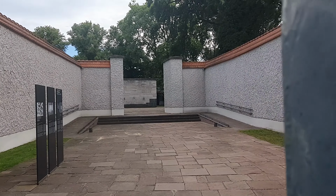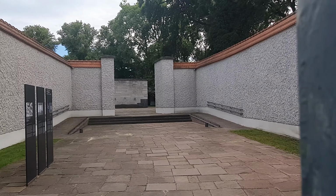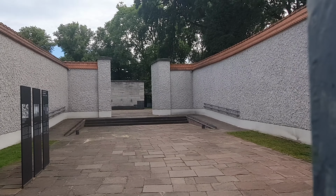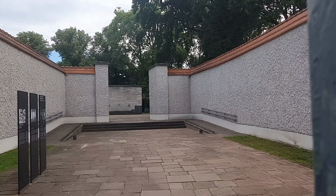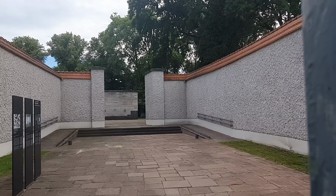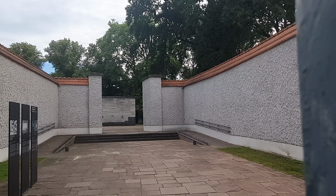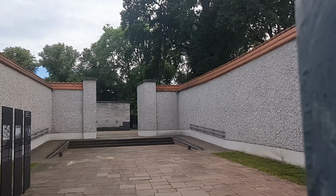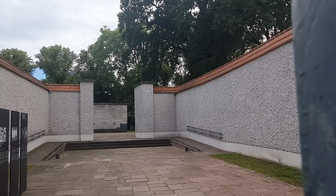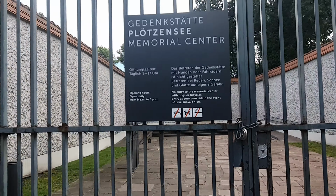Now, today we can't see a great deal. In fact, even though this is closed now, this is just about everything you can see anyway, unless it's the rebuilt part of it since I was here last. They do commemorate, however, all of the nearly 3,000 victims who died here for supposed crimes against the National Socialist state.